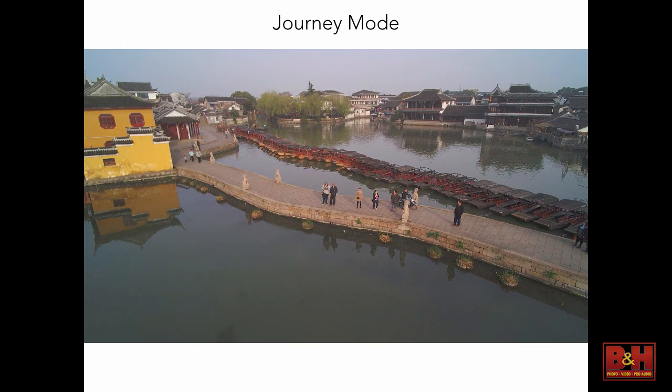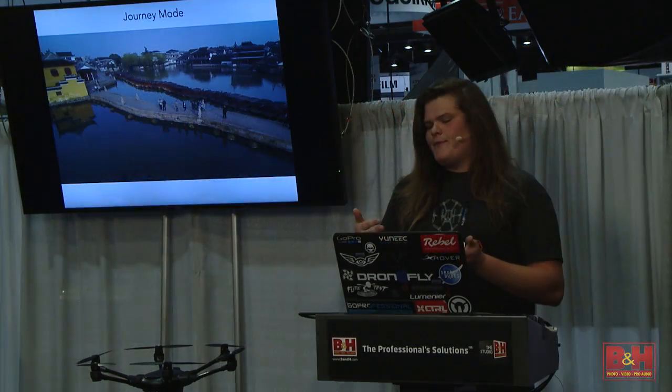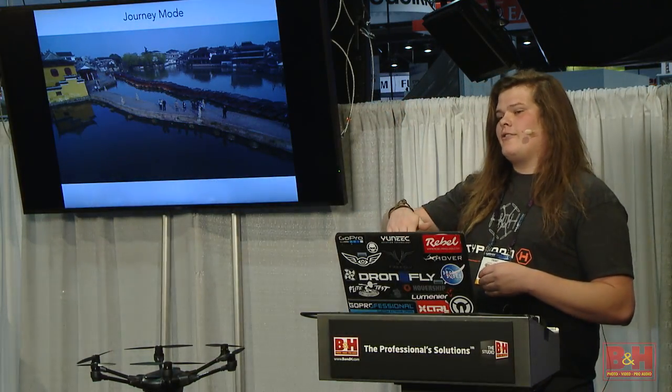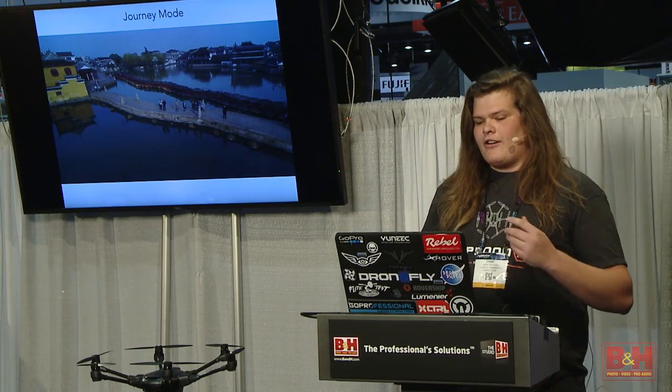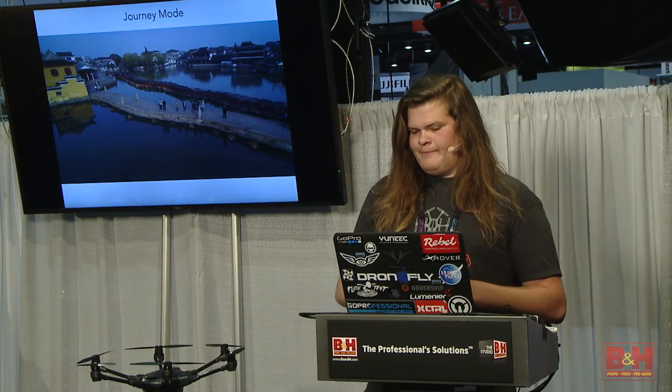And in the ST16 controller that we have for the Typhoon H, you can adjust the distance that it goes far away. So to elaborate a little bit more, if you point the camera straight ahead, the drone won't gain altitude and it will go straight back. If you point the camera straight down, the drone won't move, but it will go straight up. And same at about a 45-degree angle. It'll go up and out. So that's journey mode, our version of a droney.